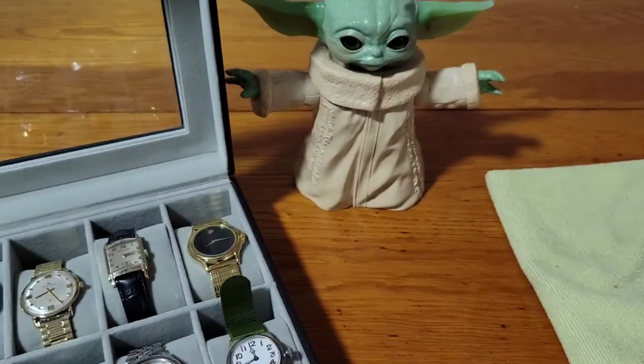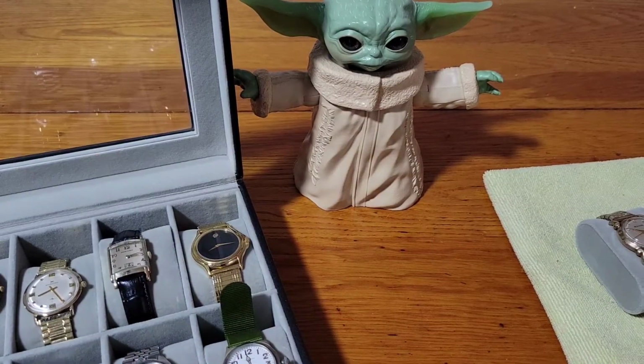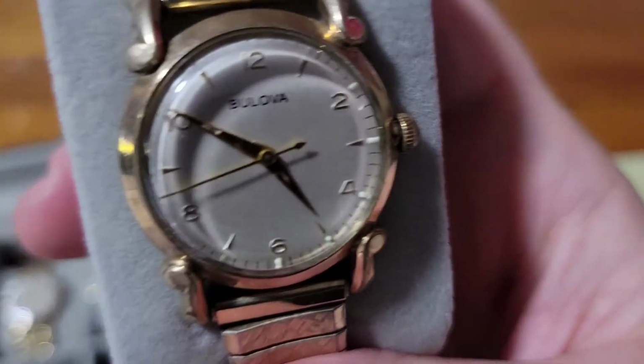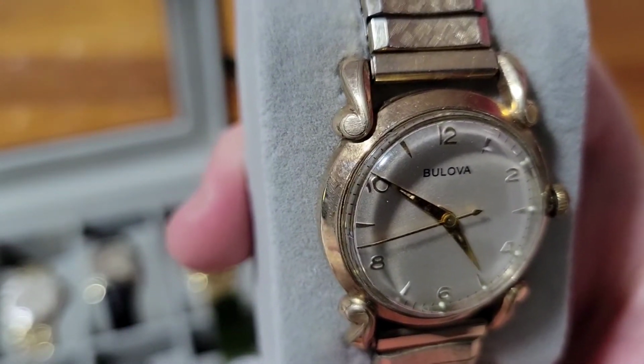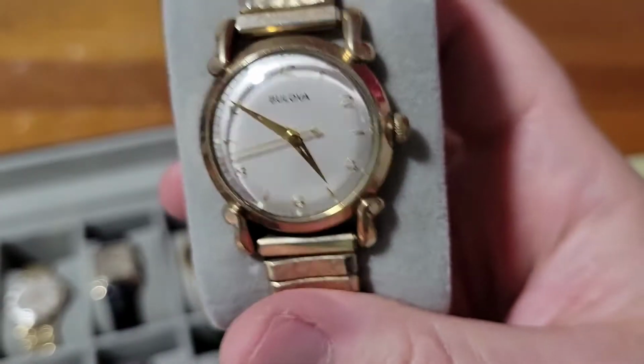I got this from Gerard's Watches. Let me see, because I have the description here on it, so I can read it. Like I said, I have some information on some of them. So this is a 17 jewel manual wind, okay? 1950s. Very good. Very, very cool. I like this watch a lot.